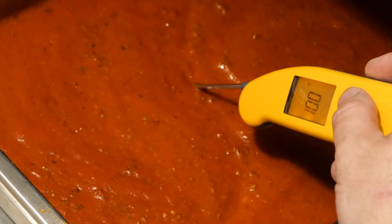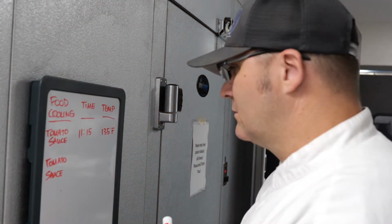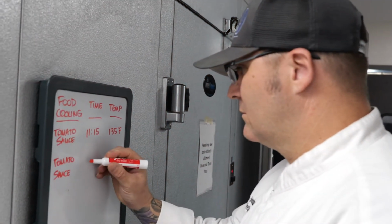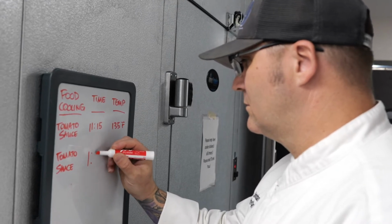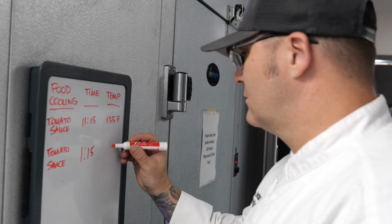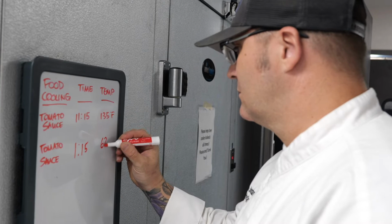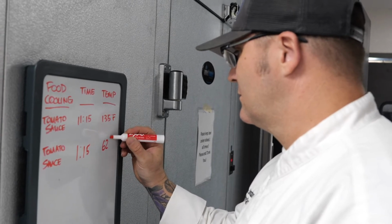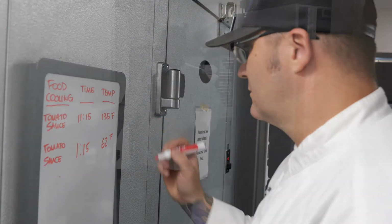For example, you must know what time your product reaches 135 degrees Fahrenheit. It is recommended you record that time on a chart or even a whiteboard you can hang near your walk-in. You will need to ensure foods cool from 135 to 70 degrees Fahrenheit within 2 hours. This requirement is critical to ensure harmful bacteria does not have the opportunity to grow.